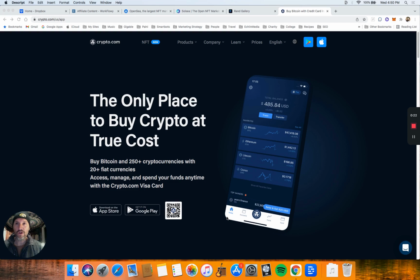So today we're going to talk about how to buy NFTs in 2022. Jumping right into it, there's a few things. One, you're going to need to have a wallet to convert your dollars to crypto. And with that digital wallet, you will be able to go on many different sites to buy NFTs. In this video, we're going to go through 3 different marketplaces: opensea.io, soulsea.io, and randgallery.com.